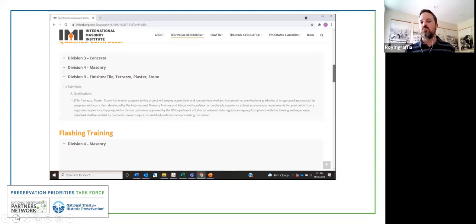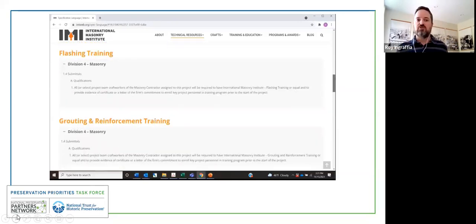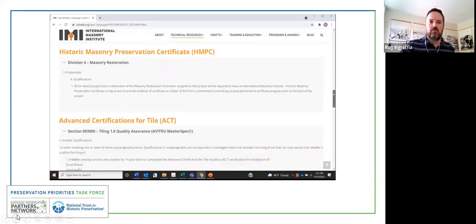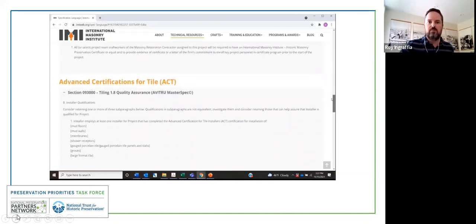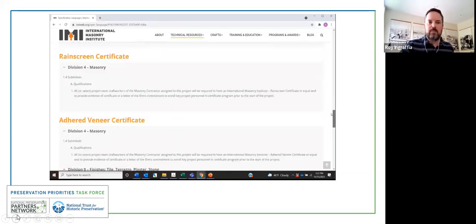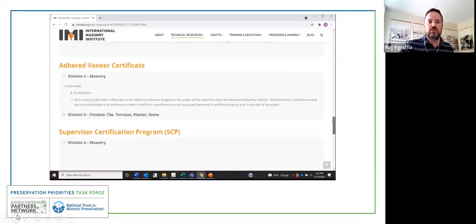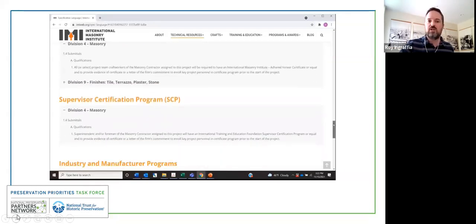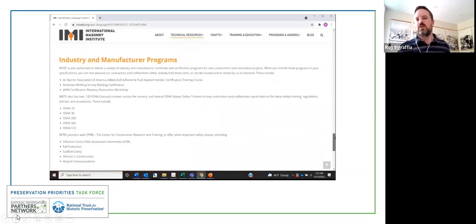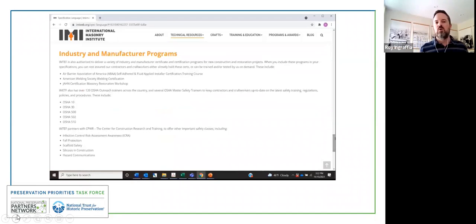Many of these are geared towards new construction, so flashing training as it relates to newer cavity wall assemblies. But you can see here, we have language relative to our preservation certificate program and some of the other programs that I mentioned earlier. We also have language associated with our supervisor certification program and industry and manufacturer programs, like all the safety training relative to OSHA or any manufacturer-specific certifications as well.